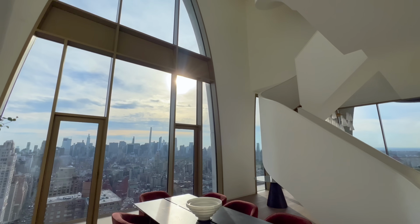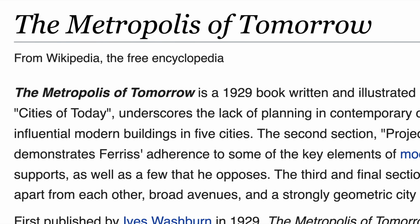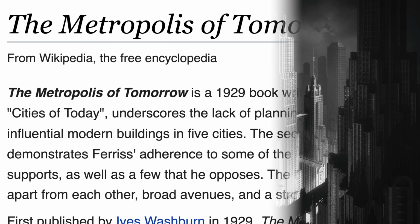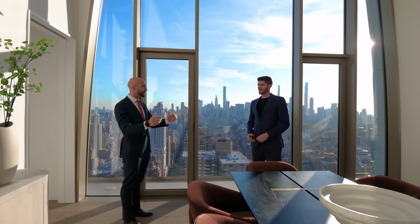So the arch window, you almost never have those in New York. And also, I didn't mention this before, there was a book called The Metropolises of the Future, written in 1929. That book, almost a century ago, influenced the way they designed this building. So everything stems from the past.